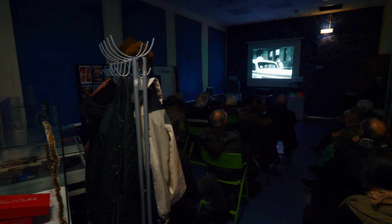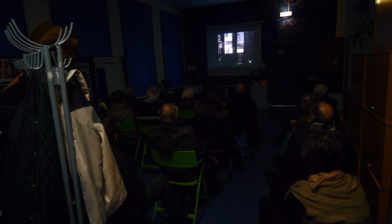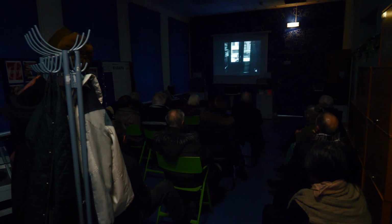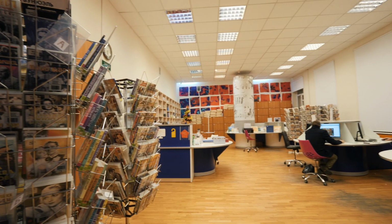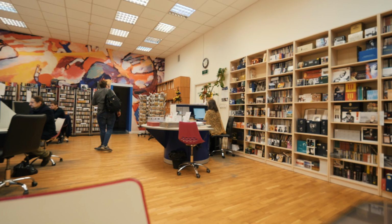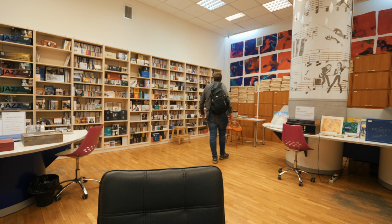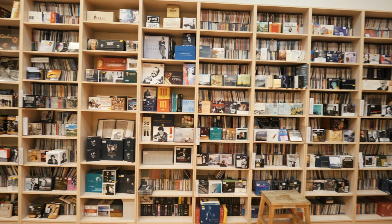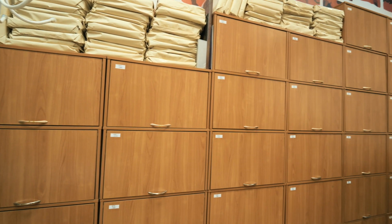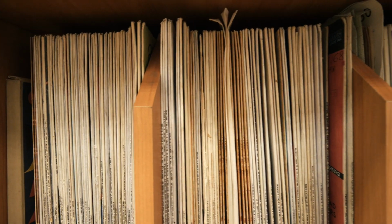Now going to the media room. A small movie theater with mostly old movies which have a public domain status, and it's legal to broadcast them publicly. The media room is awesome. Vinyl, CDs, DVDs and also computers. Huge collections. The amount of vinyls alone here is 18,000.